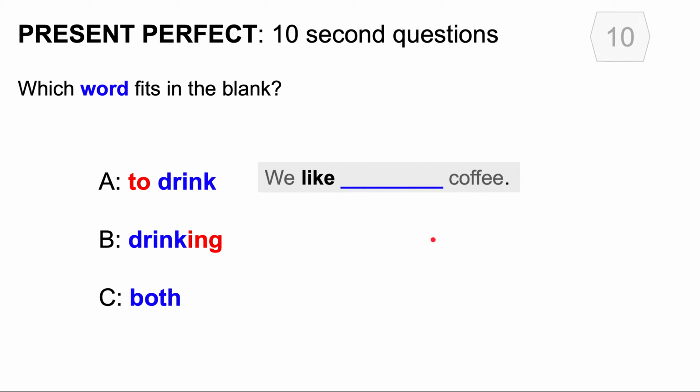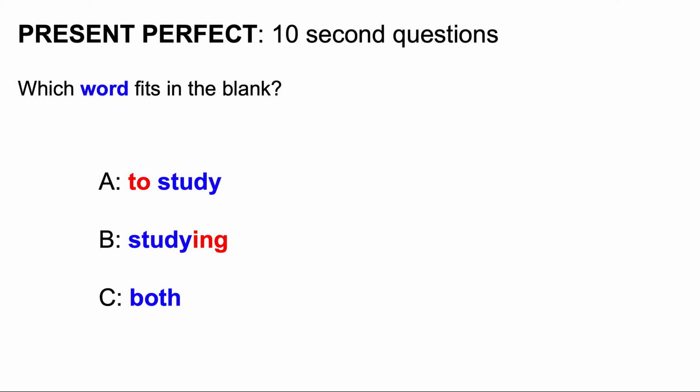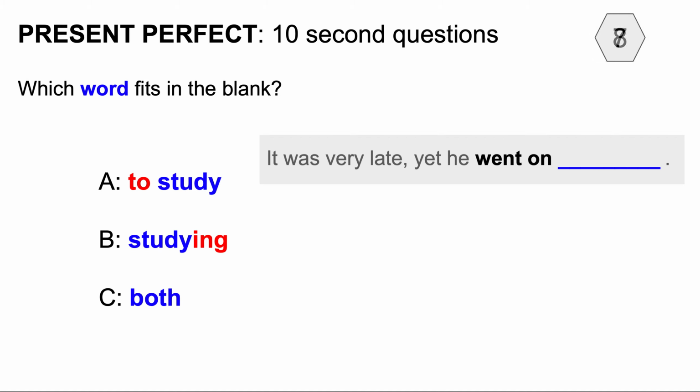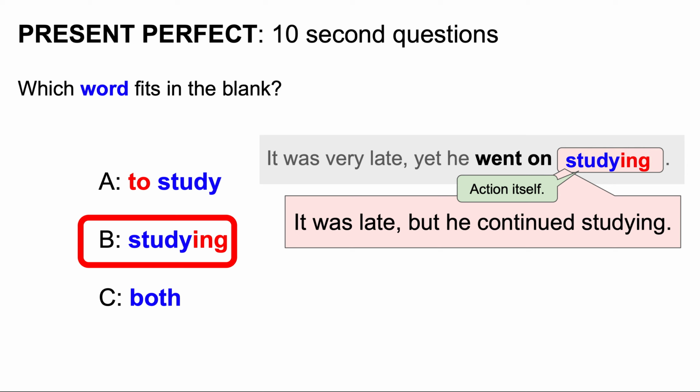Next. We like coffee. We like to drink coffee. We like drinking coffee. Here we can use both because like accepts both a gerund and an infinitive without a change in meaning. Next. It was very late, yet he went on studying. Here we use the gerund because it was very late, yet he went on with the action itself. In other words, it was late, but he continued studying.